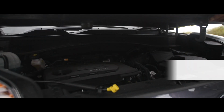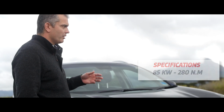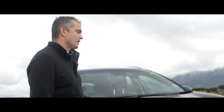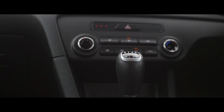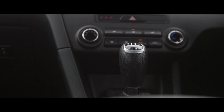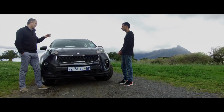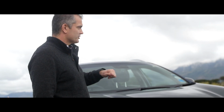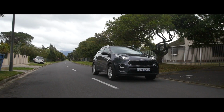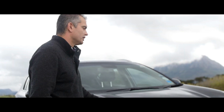So this is the 1.7 diesel engine, and for some reason, even in the Hyundai when we had it, it's only available with a manual gearbox. And I know it's very unfashionable to have a manual gearbox these days, but again, the manual gearbox in this engine with 280 Newton meters, available at 1,250 RPM, is so slick and precise. You can short shift it so easygoing. It just adds to the easygoing nature of the car, and I really enjoyed it.